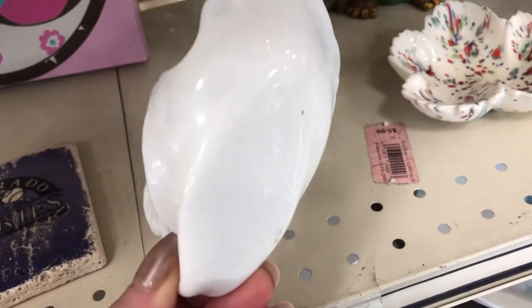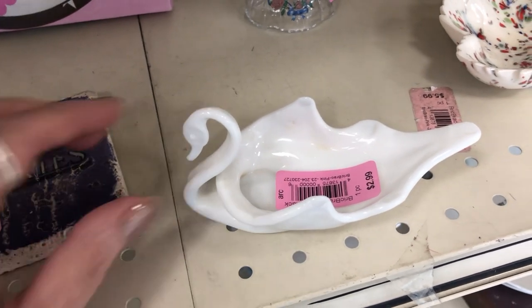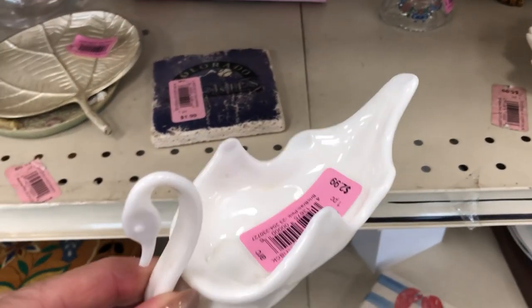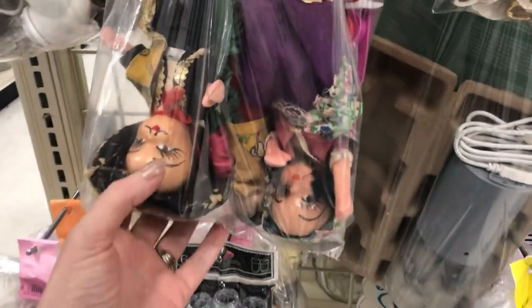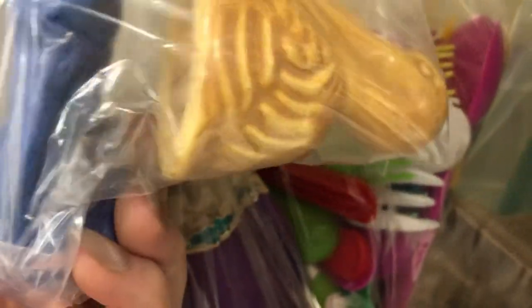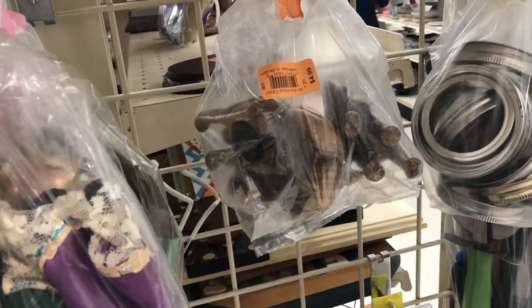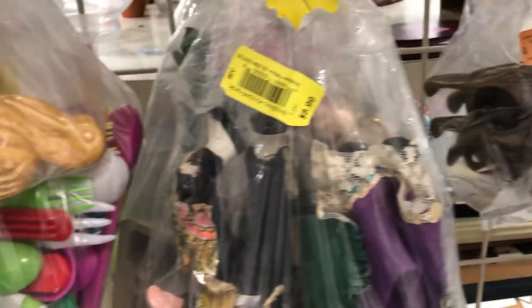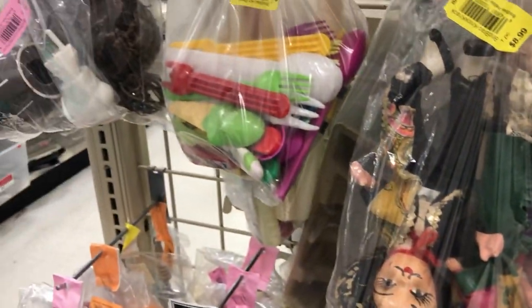Oh, I wish I didn't see that. It's a swan. It's a glass swan. I do not need any more white swan Christmas, but look how cute it is. Whew, okay, they're done with the vacuum cleaner. Let me check this. That color, right? Oh, those are salt and pepper shakers. Let me pull those out. I'll back up for you guys for a second while I pull these out. See how much they are. $3.99.